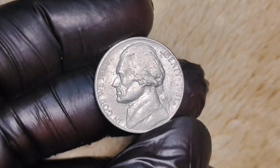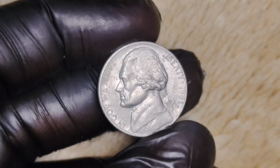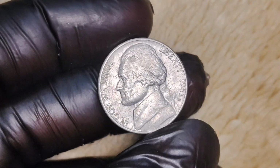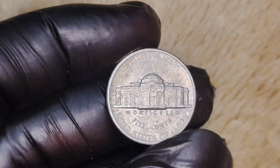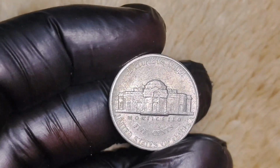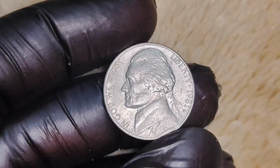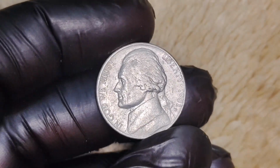If you're interested in finding one of these valuable coins, it's all about knowing what to look for. First, check any 1981 Jefferson nickels you come across for the D mint mark, which is located on the front of the coin, right next to the date. Once you've confirmed that you have a Denver minted nickel, take a closer look at the coin's condition. The closer it is to mint condition, the higher its potential value. Next, look carefully at the steps on the Monticello building on the reverse side.